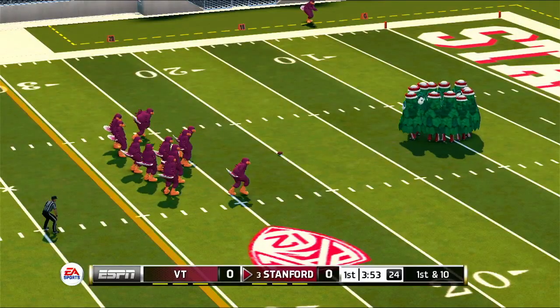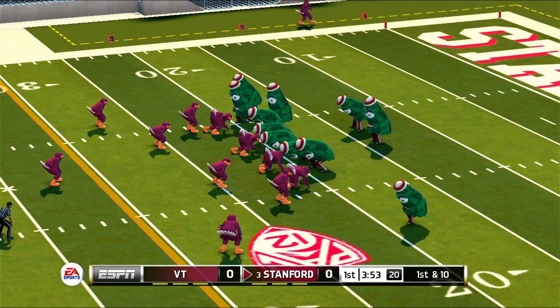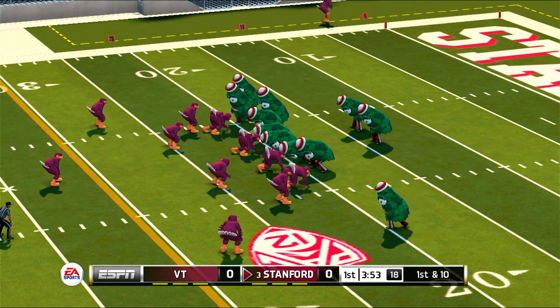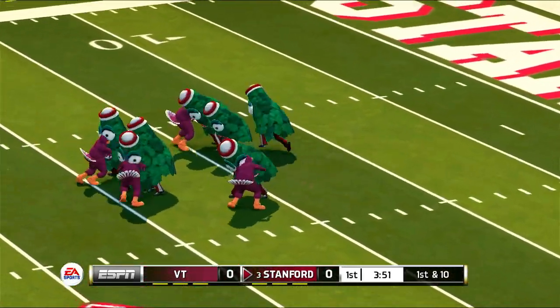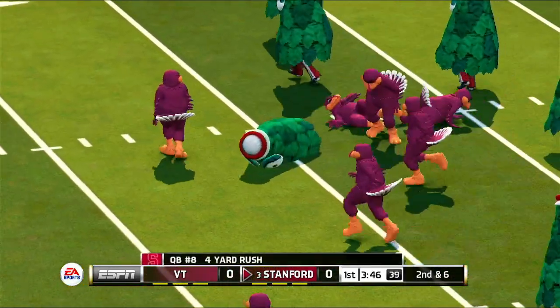The quarterback threw an interception on their last drive. Let's see if they can be more successful here. He can't dwell on the interception. There's still a whole lot of football to be played today. Now he's scrambling. Tackle at the 24-yard line.